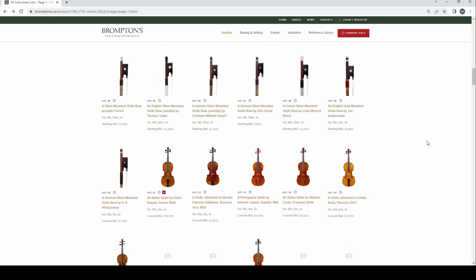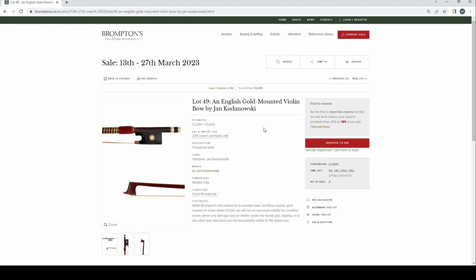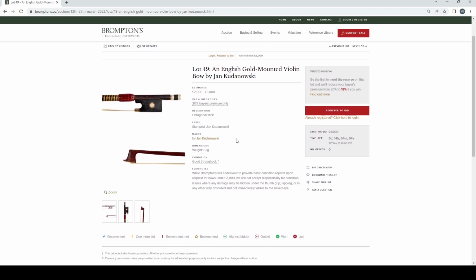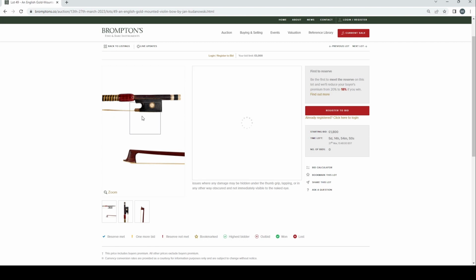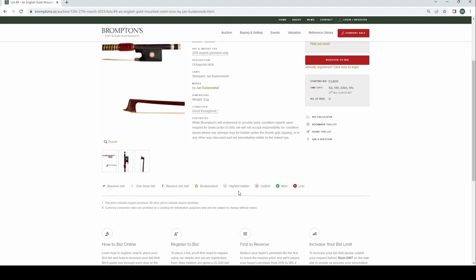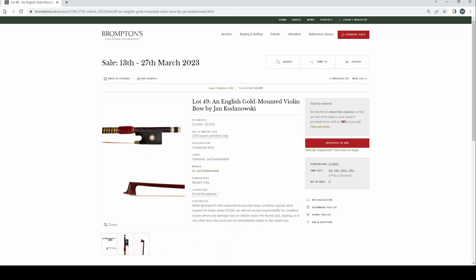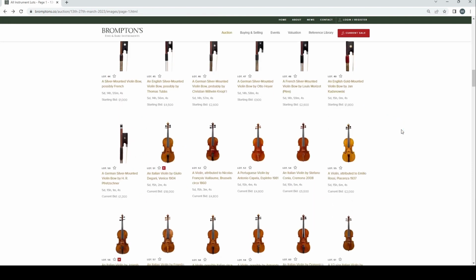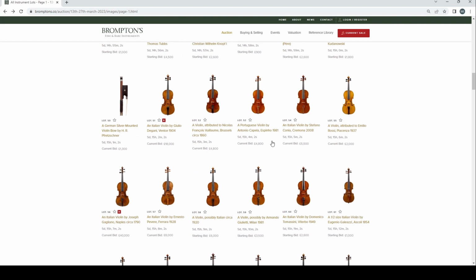Right, moving on a bit here. Oh, that's actually good to mention. An English gold-mounted violin bow by Jan Kudanowski, 2 to 3,000. No bids on that so far. I'd just like to always mention if I see a bow by Jan Kudanowski or a violin even. He is a really, really interesting guy. Definitely worth meeting if you get the chance. And I think his stuff is really good quality.